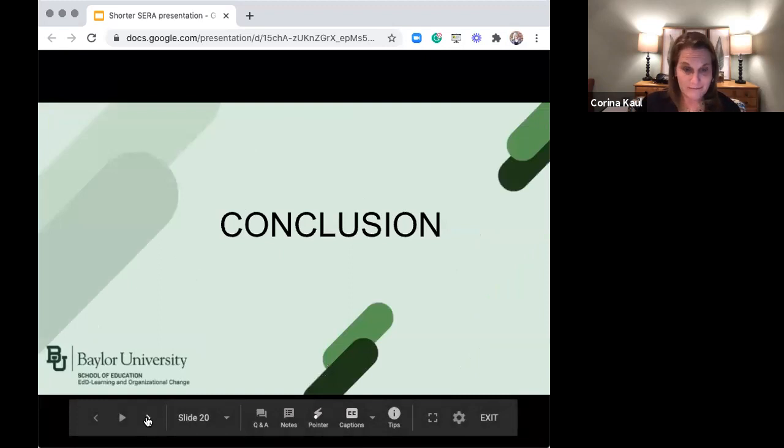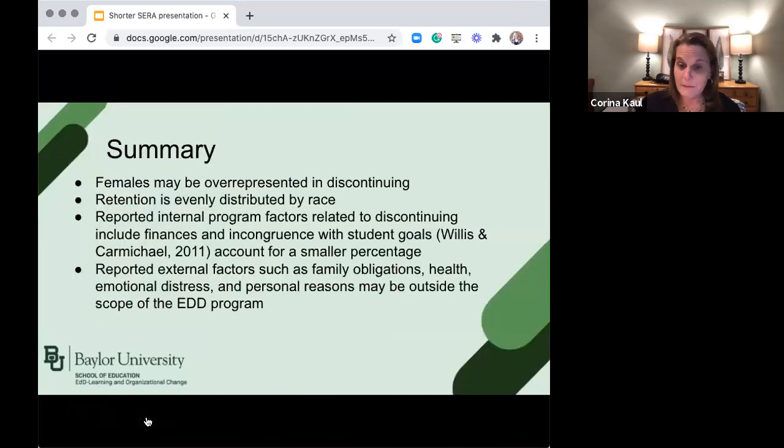So in conclusion, in summary, we see demographically that females might be overrepresented in discontinuing. Connecting it to other research, it might also be thinking about the reasons cited, family obligations being the number one. Oftentimes, women have more responsibility for things occurring at home, so that could be one reason why females are more overrepresented in discontinuing the program. However, we are pleased to see that retention appears to be evenly distributed across race, no race being more impacted than another.